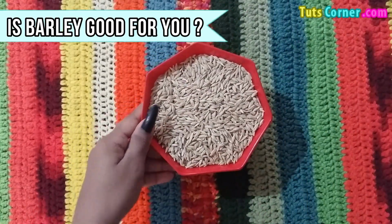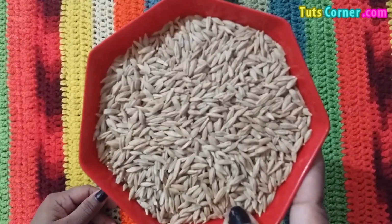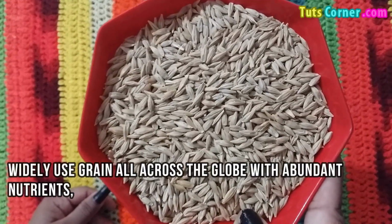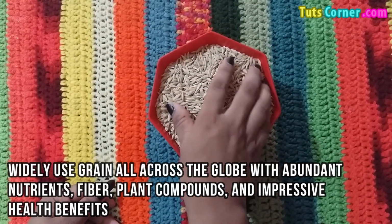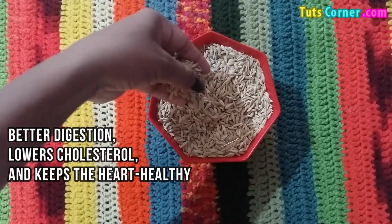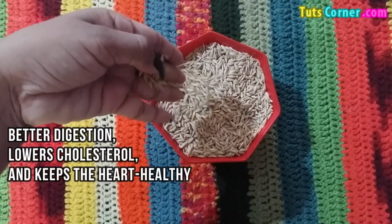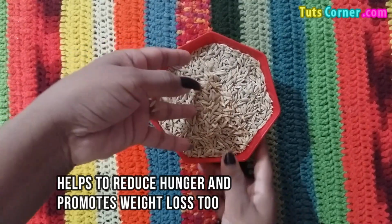Today let us see how barley is good for you, its benefits with a simple recipe. Let us begin. Barley is a widely used grain all across the globe with abundant nutrients, fiber, plant compounds and impressive health benefits. It aims at better digestion, lowers cholesterol and keeps the heart healthy. It also helps to reduce hunger and promotes weight loss too.